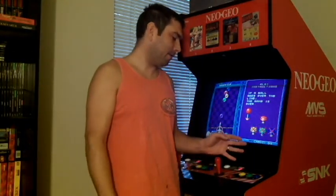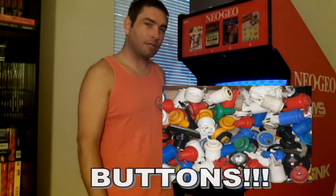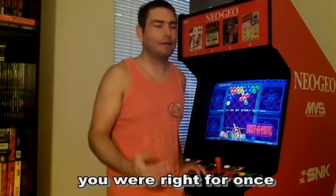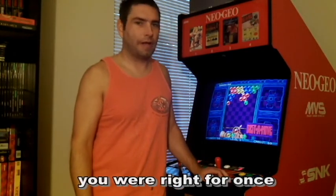And then I replaced the buttons, because the original buttons are, what is it, concave? They kind of have a groove in them, which I don't like for fighting games. I like them having convex, which I think are the ones that have the curve on top. I could be wrong. I probably am. Geometry and math are never my forte. So as I say, I had to replace all the buttons.